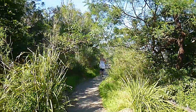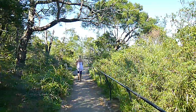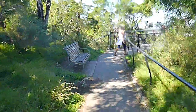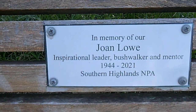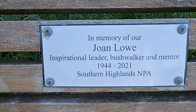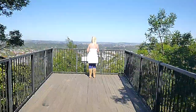So this is one lookout that I definitely haven't been to. We'll give it a rating out of 10. We've got a plaque here on the chair. In memory of our Joan Lau, inspirational leader, bushwalker and mentor, 1944 to 2021. Southern Highlands. She was 76, 77 I believe, if my maths is correct.